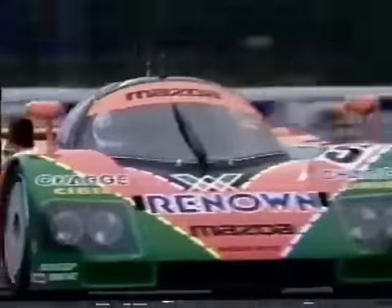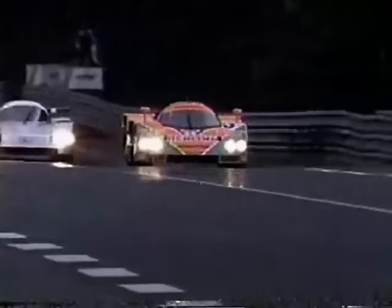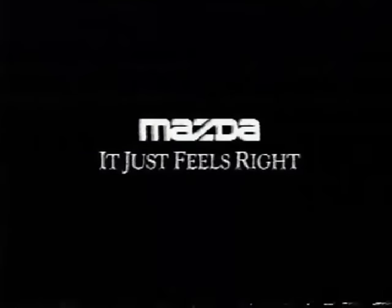On June 23rd, 1991, Mazda defeated Jaguar, Porsche, and Mercedes to win the world's most prestigious 24-hour endurance race, Le Mans. But Le Mans wasn't won in a day. It took years of tireless research, innovation, and commitment. It's the way we build racing cars. But more importantly, it's the way we build every Mazda.